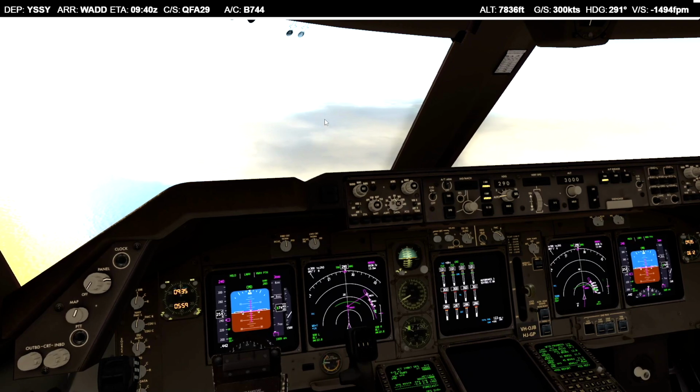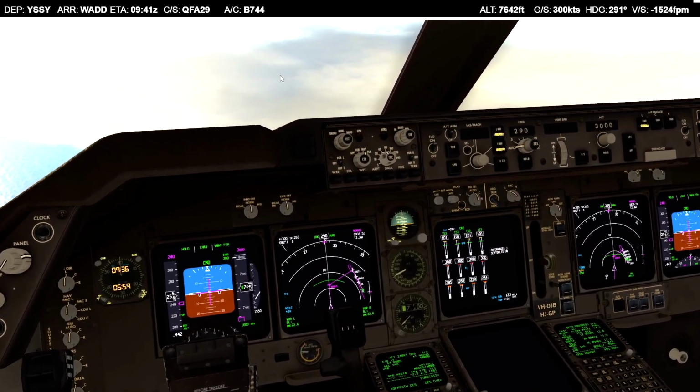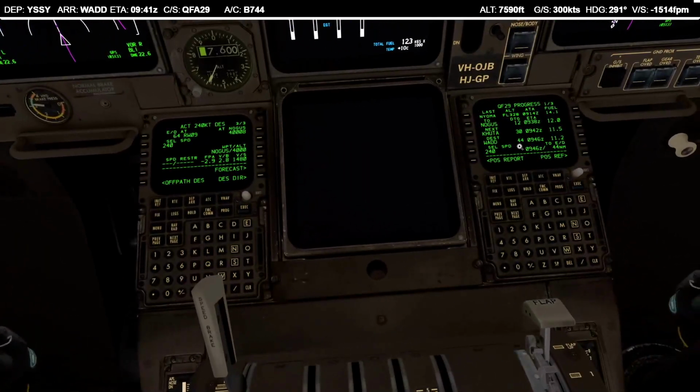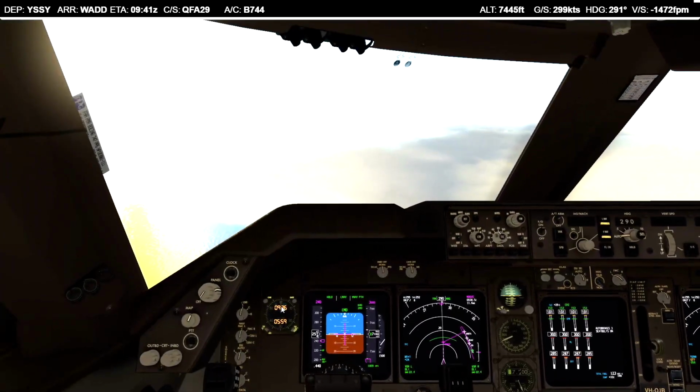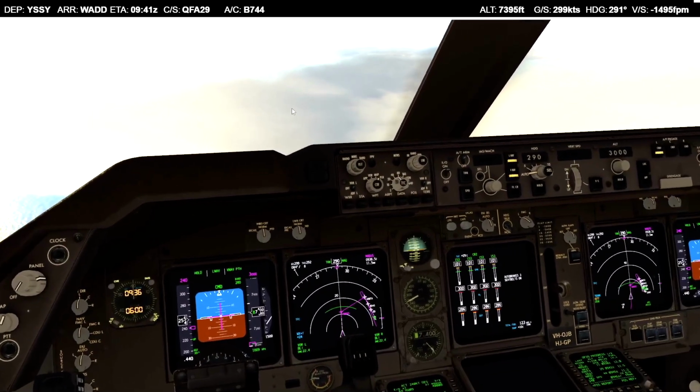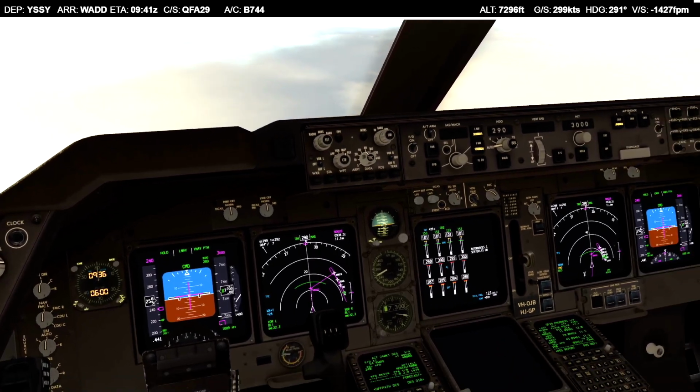So, welcome back, folks. Welcome back to the flight deck. We are onto our descent into Bali, already below 8,000 feet. So we are really getting down there. Track miles remaining 44. So 9:46 arrival. Now it's 9:36. So exactly 10 minutes air time remaining.